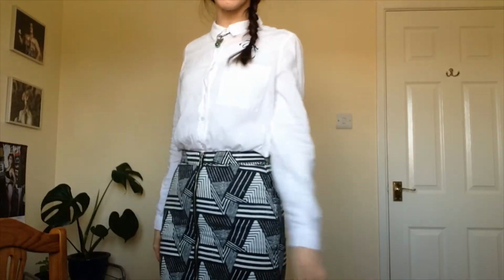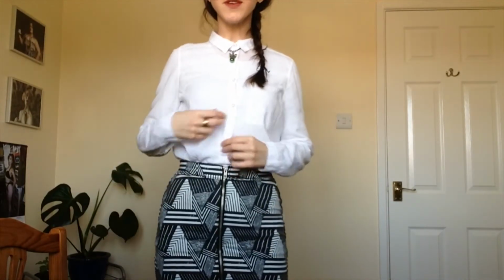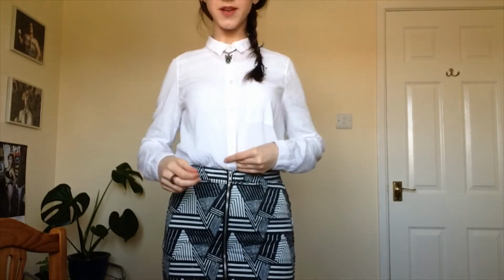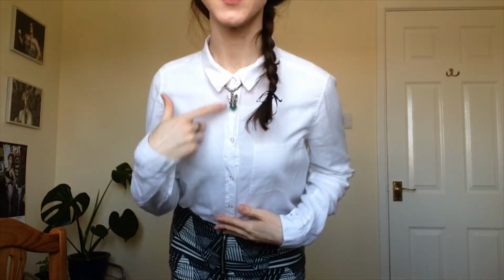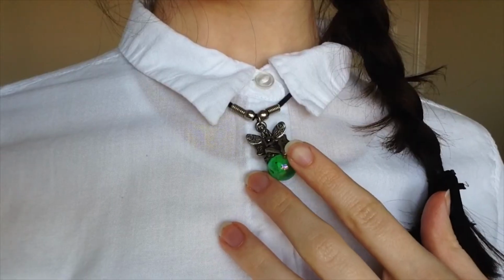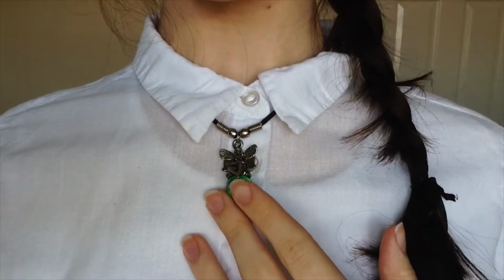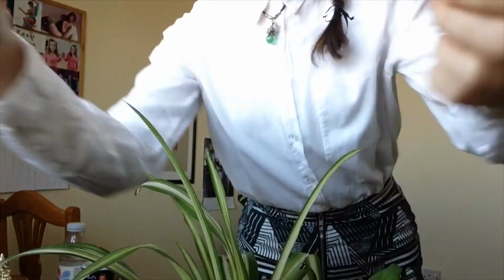I had never worn these 2 pieces together before, and I'd never worn that blouse like that, certainly. But I went with this kind of vaguely 80s style skirt, and buttoning this blouse all the way up to the top meant I could add this little fairy necklace that I've had since I was like 5 or 6. Plant mom problems.